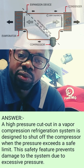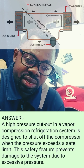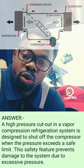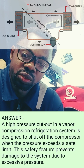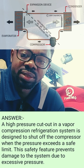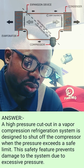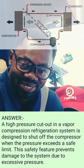A high pressure cutoff switch is a safety device to the system. Yes, it's a safety device to the compressor. Its job is to stop the compressor from operating if the pressure in the system is higher than the rated pressure. It will tell the compressor to stop working, that there is an issue in the system. Should there be any high pressure in the system, it will tell the compressor to cut off. That is its duty, to protect the compressor. It's a bodyguard to your compressor.